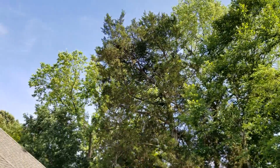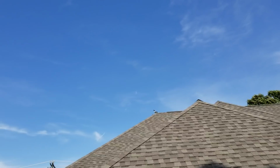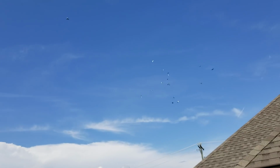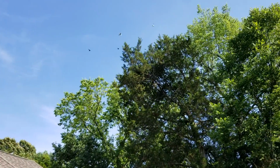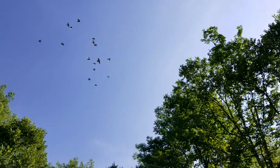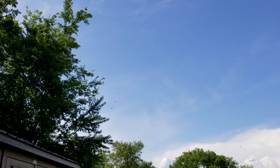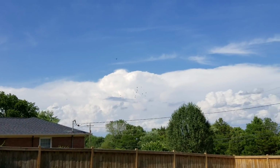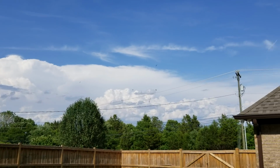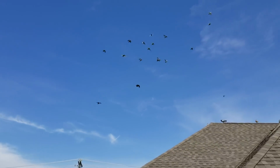This is going to be a short video because there are only a few on the roof right here. Normally I'll just go get the flag and flag them up, but I did tell you it's about 90 degrees out here. This is the first time that I let them out. Everything is in the shade. So I can honestly say, you can see them pretty good, I got them in the camera view. They are coming along.